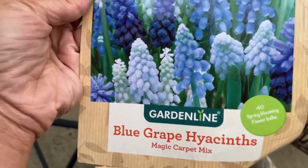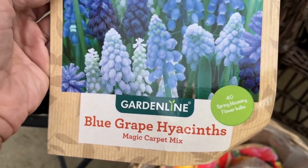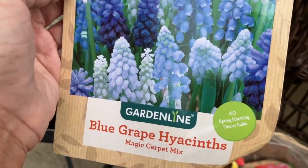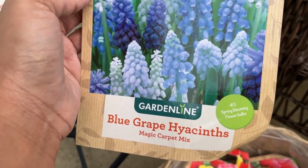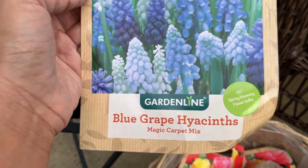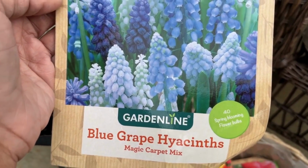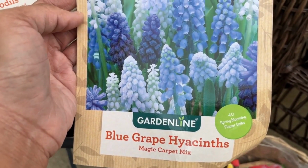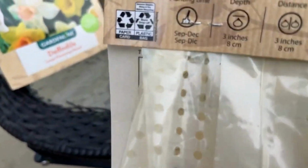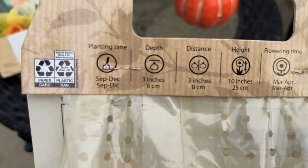I am so excited. So in front of us we have the blue grape hyacinth. This is a magic carpet mix. Look how beautiful it is. I've never planted hyacinths before, but since we moved into this house, I've noticed I do have some in the ground. I didn't plant them, they came with the house. But anyways, there are 40 bulbs here in the pack, and I paid, I think, maybe $4 for them.